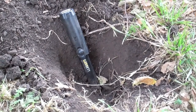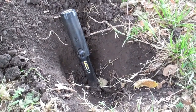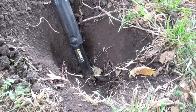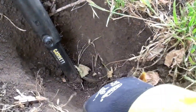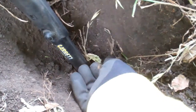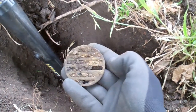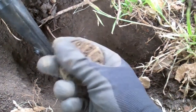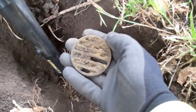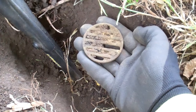Sometimes when you get a target, you're not really sure whether it's really anything worth digging or going to the effort to dig. Take it easy. You never know what could be down there. Now look at this. I don't know what it is. It's either the biggest penny on the planet or it's a washer. And it's a great out of the sink, I'd say. Yay, what a beauty. That's been down there a while. That's a great find. I like that one.